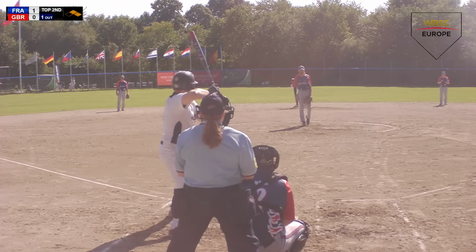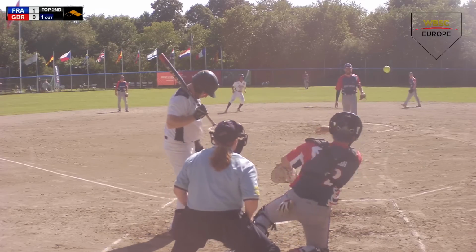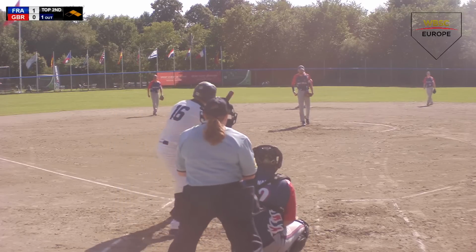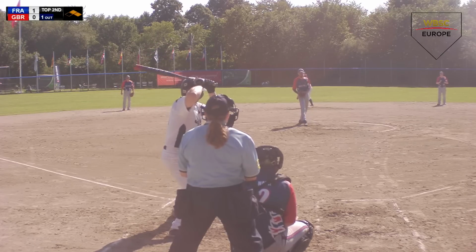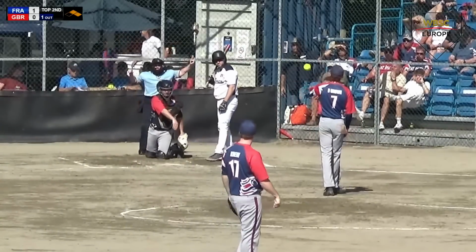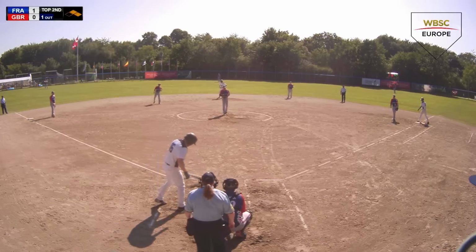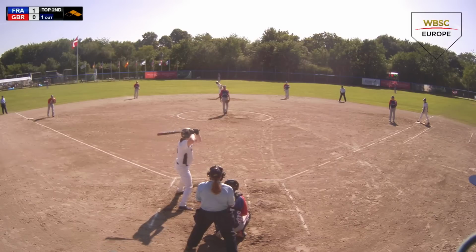This is Cole's 2nd plate appearance of the game, and in his 1st plate appearance, he drew a walk. He's looking for his 1st hit of the game here. And it won't be on that pitch as that sails outside for ball 2. Pitch on its way, and it'll be low, bringing the count to 3 balls and no strikes. Brown will be looking to work his way back from a 3-0 count.